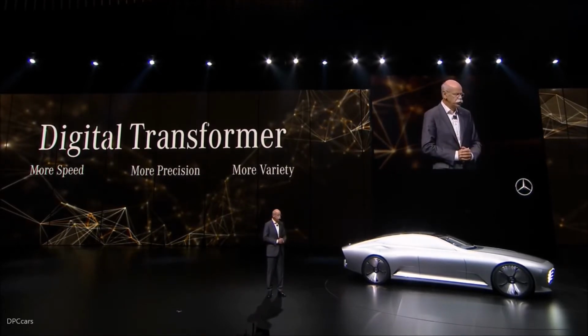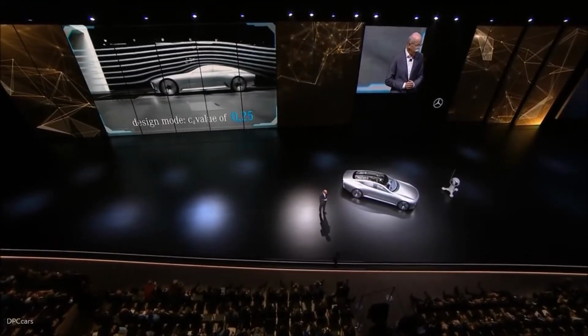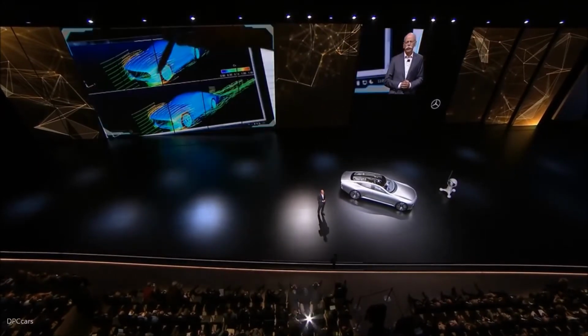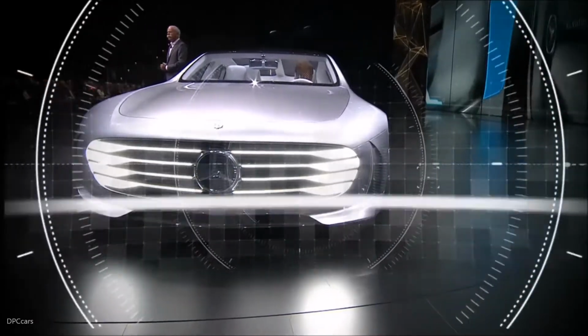Our transformer combines both. Depending on the situation on the road, at low speeds and when it is stationary, the design is fully emphasized. And at speeds of 80 km/h and above, the show car changes automatically into the aerodynamics mode. Cambered, please give me a hand.